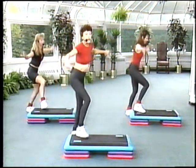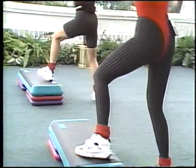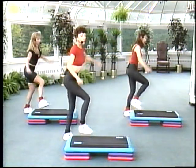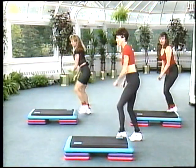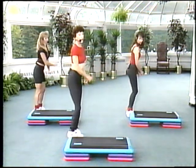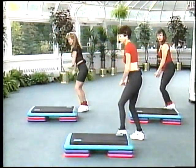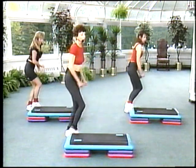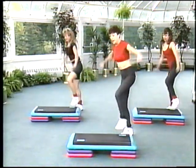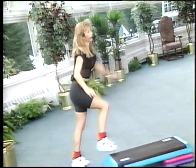Take three of them. Two more. Take one and right here squat. Down, up. Now, you can have both feet on the floor if you prefer. We kind of like to have one foot on the step and one on the floor, but look, it works just fine. You have plenty of time to step off and squat right there, if you prefer that.